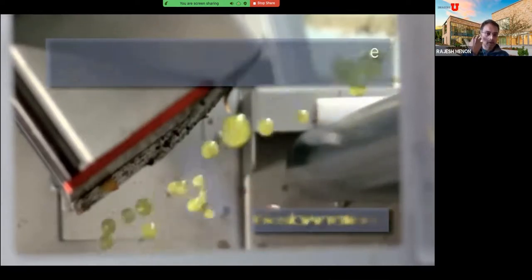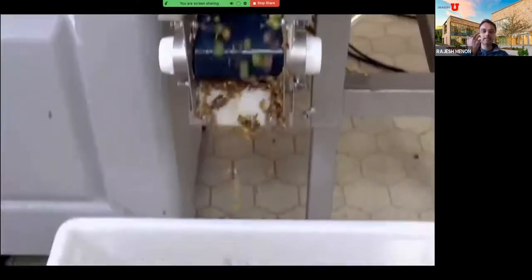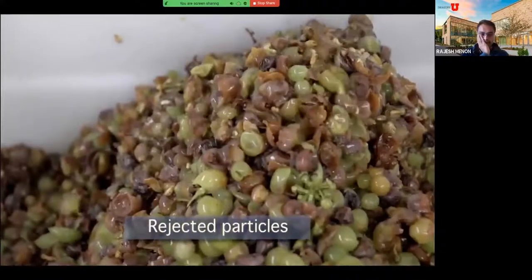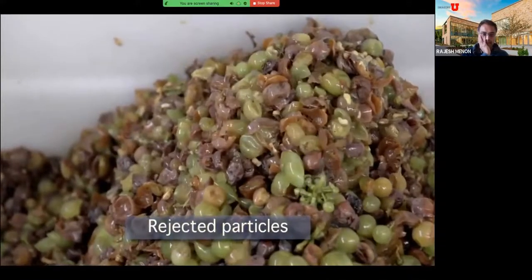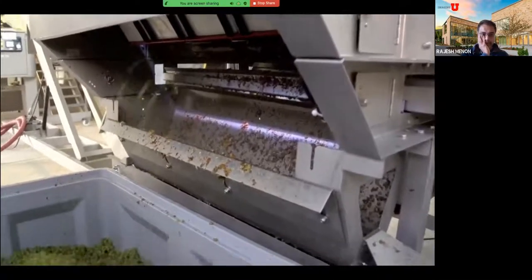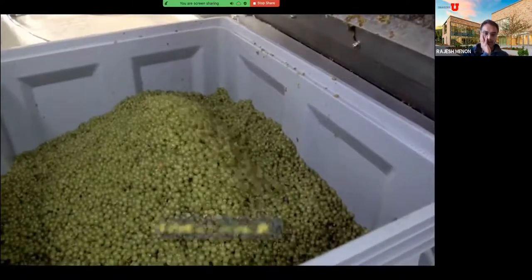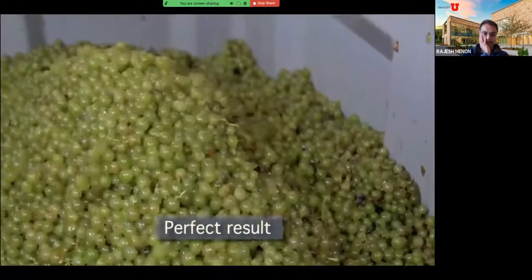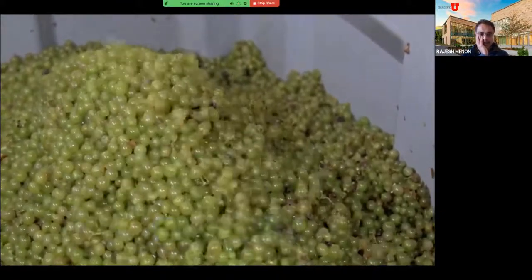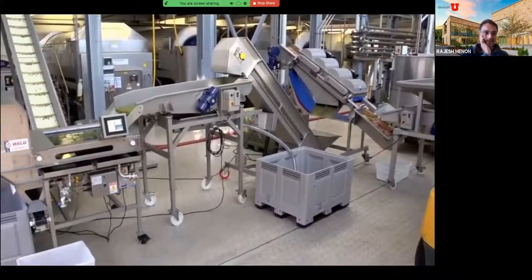So this means that all your computation and the feedback to the robotics has to happen at least twice as fast as that, right? To meet Nyquist. And there's the rejected particles. And the good grapes are sorted out. Very simple example. Important example. I guess not so perfect. I see some stems and stuff.